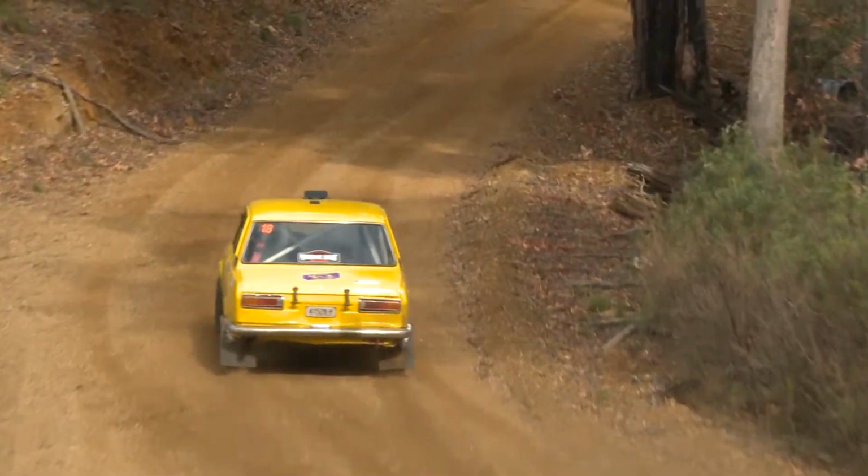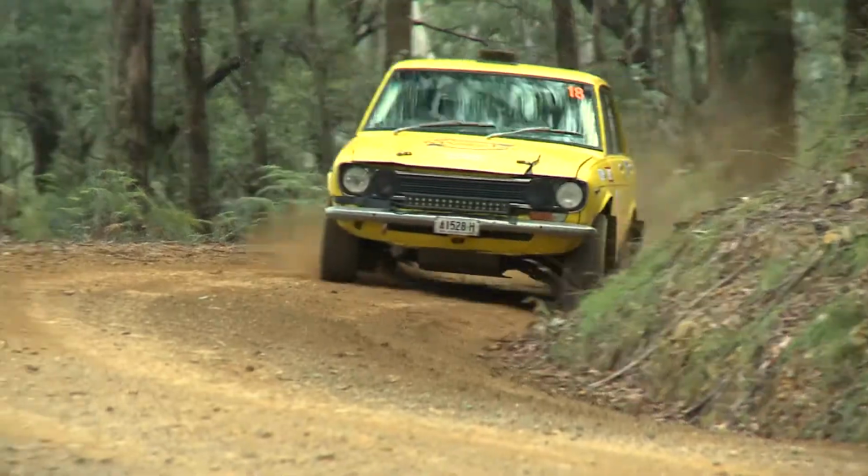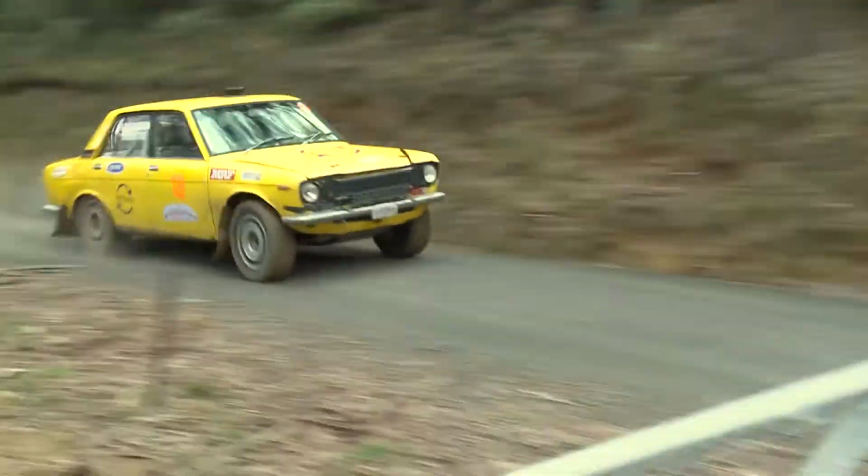I'd just like to have one good run, you know? We'll just keep trying each event. There's a lot more events to go. We've still obviously got a lot of sorting to do with this car to get it right, and I just think I'm getting it right and something else happens, so eventually we're going to replace everything in the car, I think.